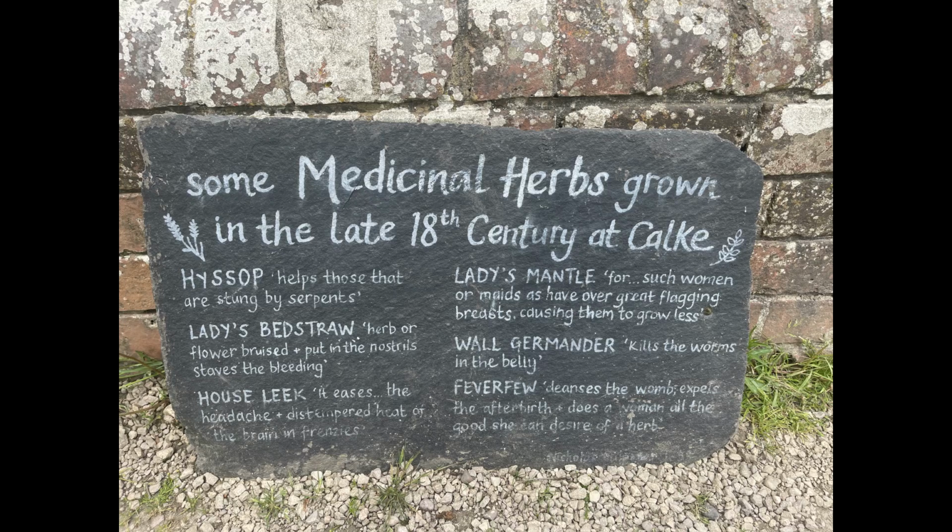So hyssop helps those that are stung by serpents. Ladies' bedstraw, herb or flower bruised and put in the nostrils staves the bleeding. House leek, it eases the headache and distempered heat of the brain in frenzies. Wall germander kills the worms in the belly. Feverfew cleanses the womb, expels the afterbirth, and does a woman all the good she can desire of a herb.